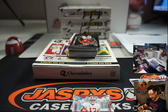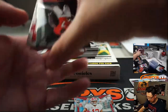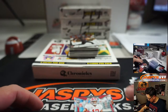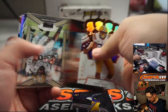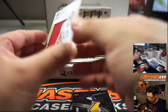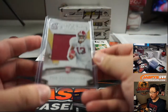We got Jared Pinkney. I like the anchor pattern in the background there. 16 out of 99, Vanderbilt. Goes to Sean and Vandy. It's Colin Johnson to 99. Jordan Love to 149. Tua Tagovailoa Relic to 199. Rookie silhouettes. Those rookie silhouettes look really sharp. Rich with Alabama. You're welcome, Rory.